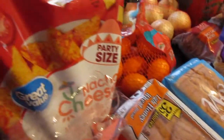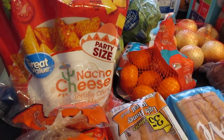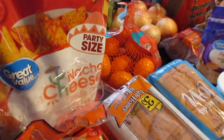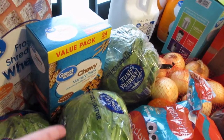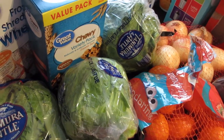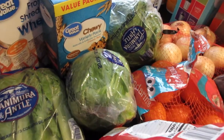I picked up some nacho cheese tortilla chips. We're going to do a taco salad this week. I'm actually going to show you guys my meal plan at the end so you can see everything we're going to eat this week. Got some romaine lettuce and a couple of heads of iceberg lettuce. The last head of iceberg lettuce I got was teeny, tiny, and it wasn't quite enough, so this week I ordered two, and they're enormous.